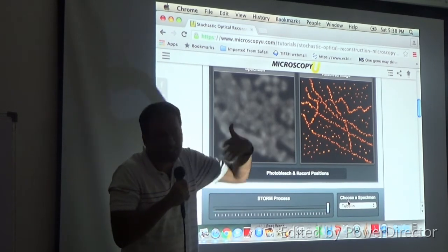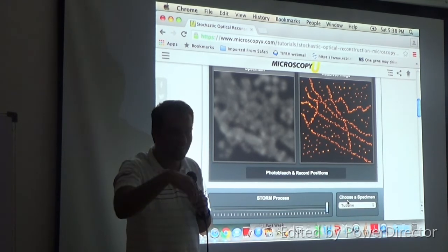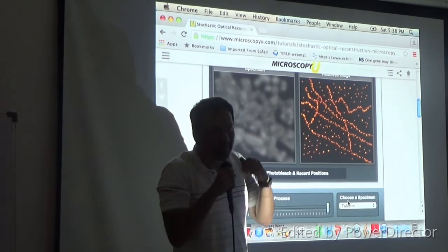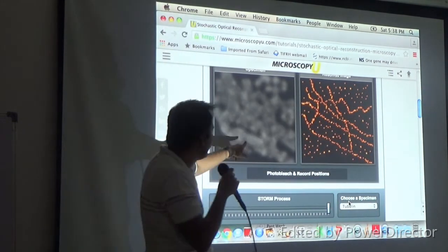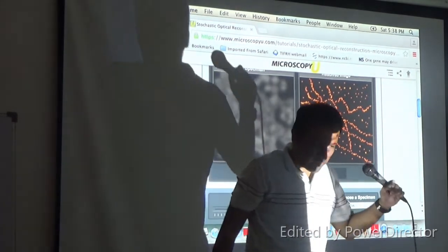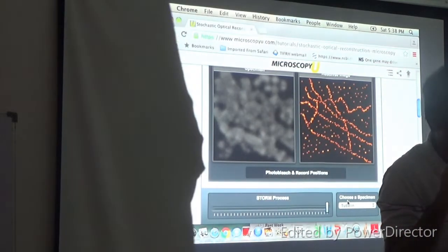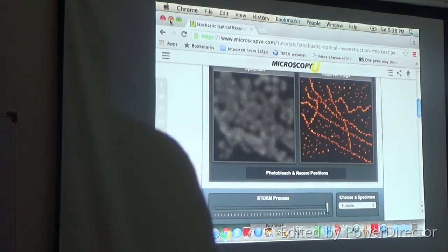But I had to do it several times. I activated, I read out, I localized, I activated, I read out, I localized. But ultimately what I got was a very sharp image of a microtubule, which would have looked like this otherwise on my confocal microscope. This is just limited by how well you can localize individual molecules. You can push the resolution down even to 10 nanometers or so now with this technique.